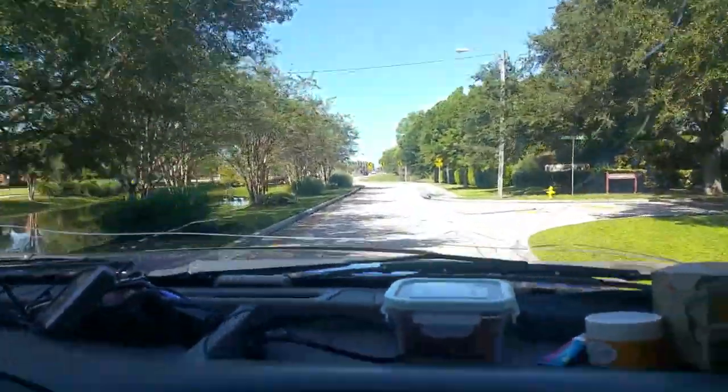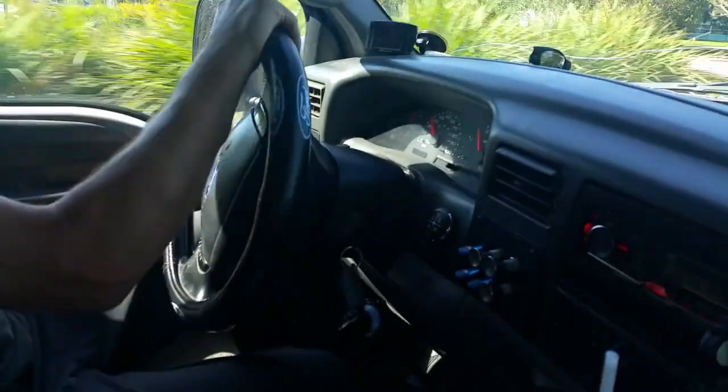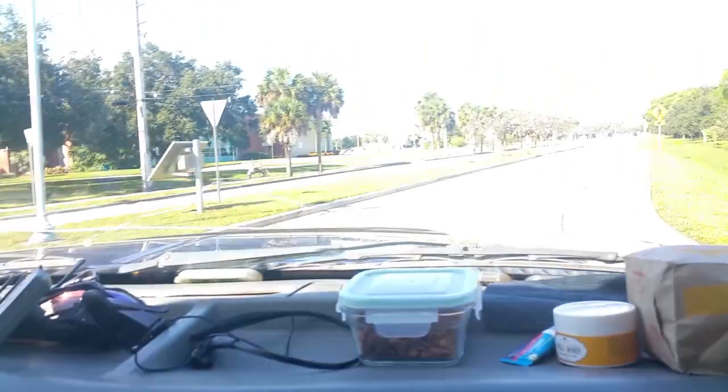That's a really bad view. Sorry, guys. Look at the bird. Look at the bird. What bird? There's a stork in there. Oh yeah.